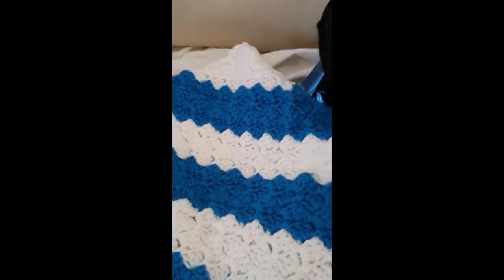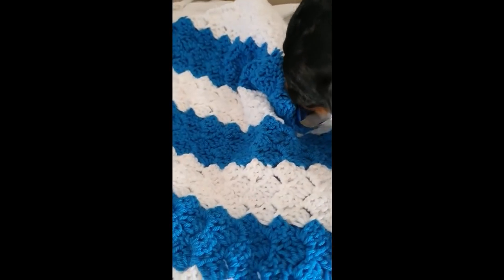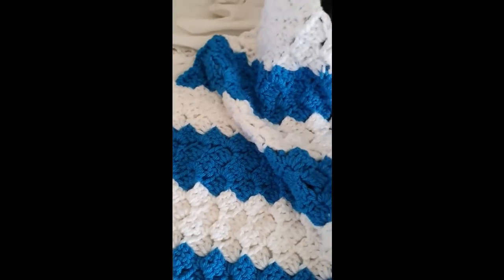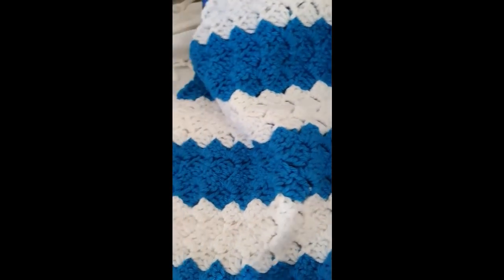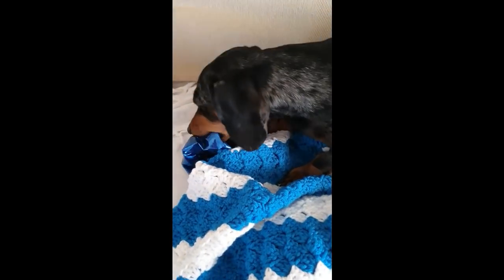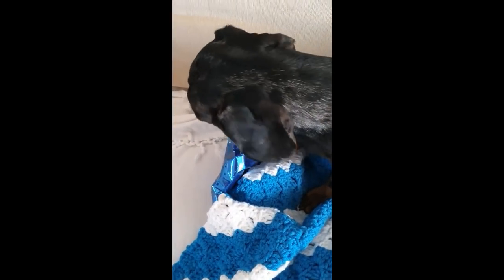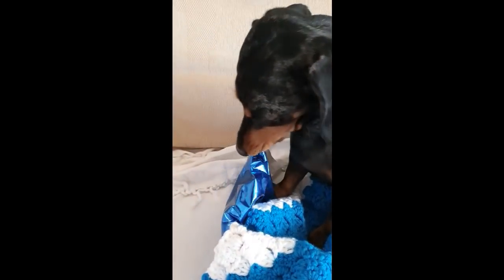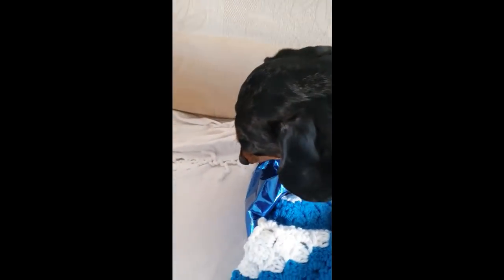Oh, look. It's a little corner to corner blanket. Look at that. What a nice pretty blanket. Are you going to sit on your blanket? What's that? More interested in the paper to see what's in the paper. There's your ball. You're putting your ball in it. Are you? What's that? Is that pretty?